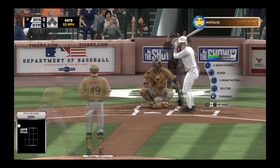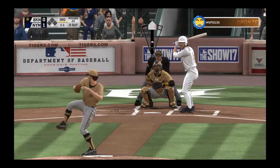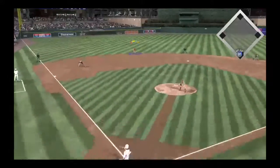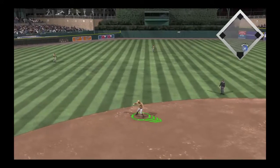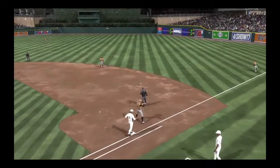And a neck-high fastball from the windup, the 1-1 pitch. Grounded to short. Ripken scoops it up. A quick out, number one.